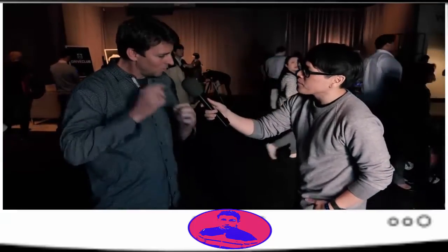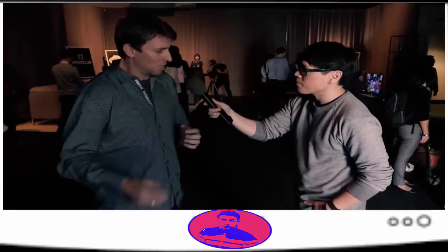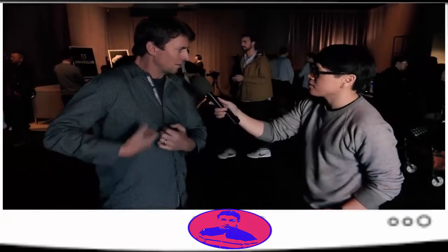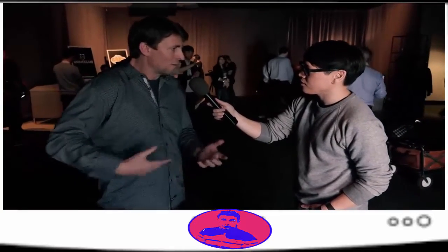No, so you do get some earbud headphones that you can use with it, but you can also use your own headphones if you wish. There's a headphones jack that you can just plug in. Is it on the breakout box or on the headset itself? It's on the cable here, where the power switch is. So there's a little headphones jack there for either the earbuds that come with it or your own headphones.